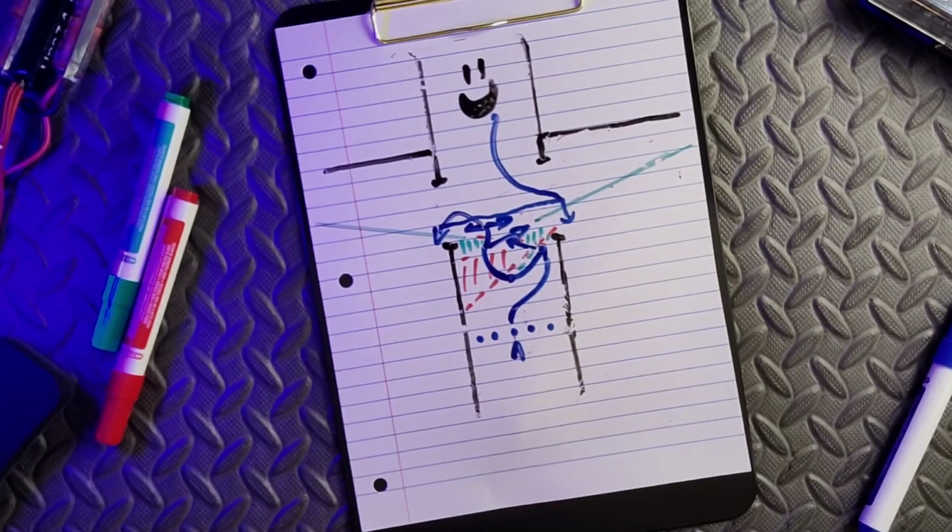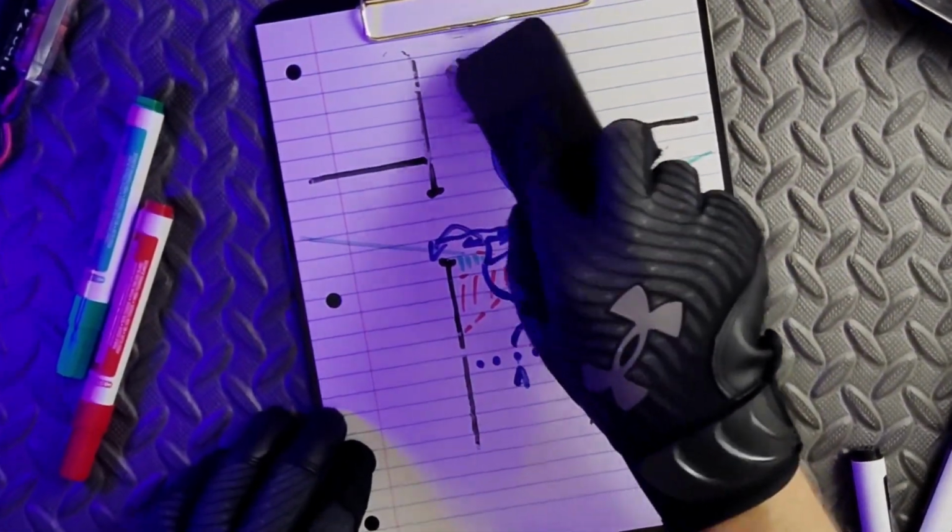Oh God, it looks demonic. Get rid of it. Oh God, at least I can't unsee it.